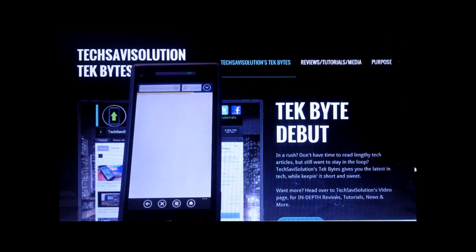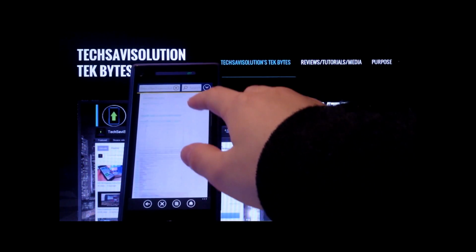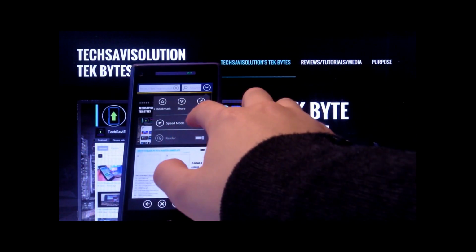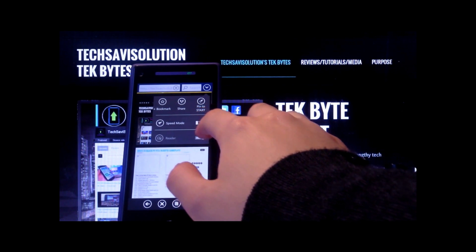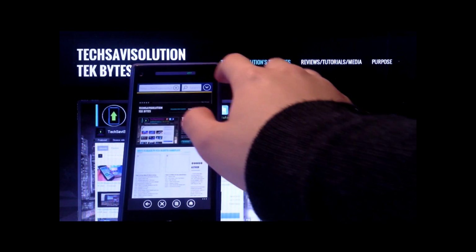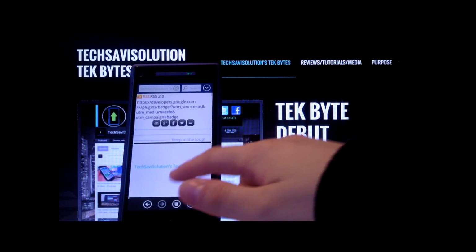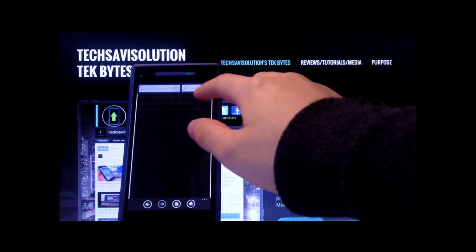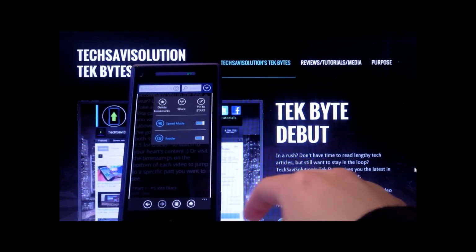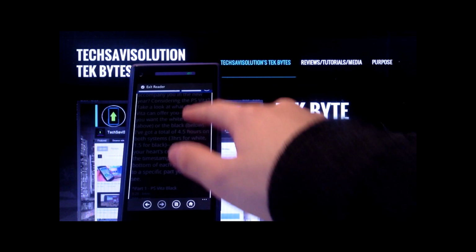Loading websites is pretty quick. You can view it in regular mode, which displays all of the pictures. And you can also load it in speed mode for those who want to save data for up to 80%. Speed mode also has the option of reader mode, which is text only, or you can disable reader mode.